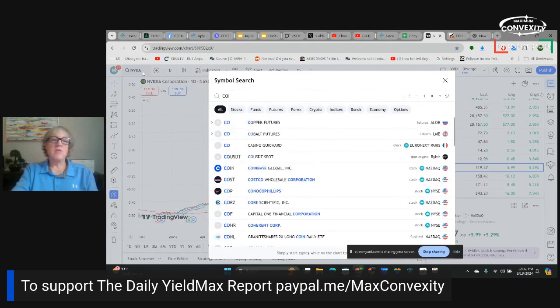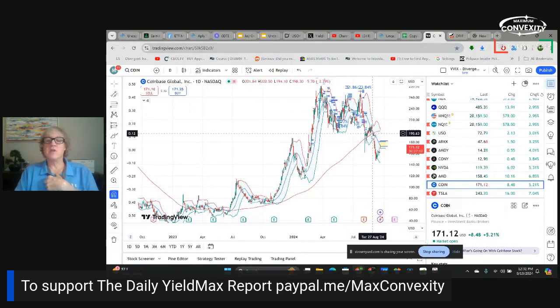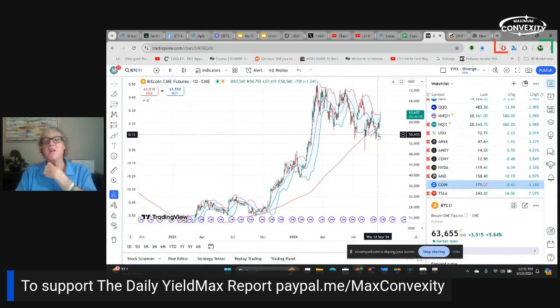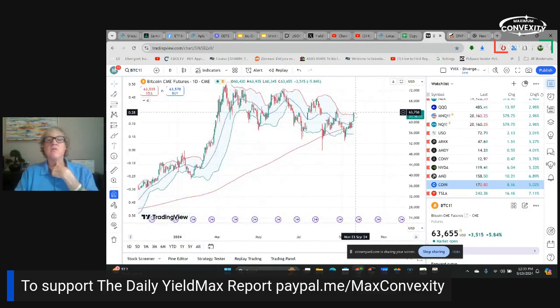Let's look at maybe Coinbase. Now, Coinbase gave up its 200-day moving average recently back in August and has not recovered it. Let's look at Bitcoin. Bitcoin did give up its 200-day at the same time, but at least it's recovered it. So Coinbase probably will as well. That's actually a pretty bullish chart right there for Bitcoin, or a potentially bullish chart.